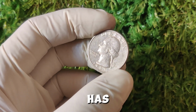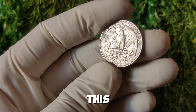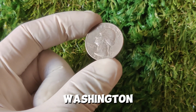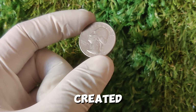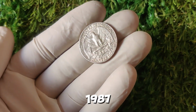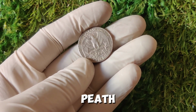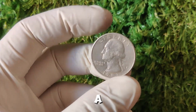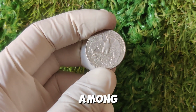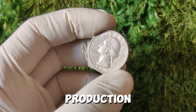The Washington quarter has been a cornerstone of American currency since its introduction in 1932. This iconic coin was designed by sculptor John Flanagan, featuring the profile of George Washington on the obverse. It was initially created to commemorate the 200th anniversary of Washington's birth. Fast forward to 1987, when the United States Mint struck millions of Washington quarters in Philadelphia, denoted by the P mint mark. While this coin wasn't a rare release at the time, the 1987 P Washington quarter has since gained attention among collectors for its potential value, rarity in high-grade conditions, and fascinating production history.